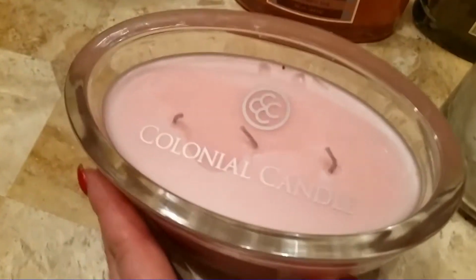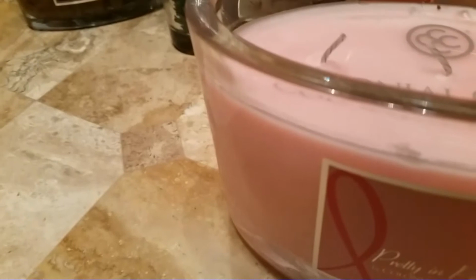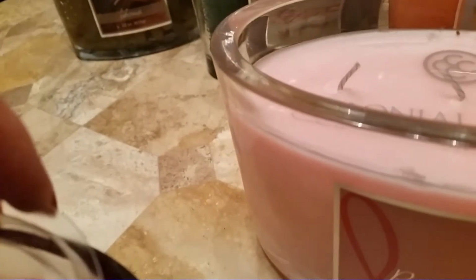But I just thought, it's in memory or in honor of Breast Cancer Awareness Month. It's pink, it's a floral, it was cheap. How could I go wrong? And it was a different size to try out. It's a 3-wick.